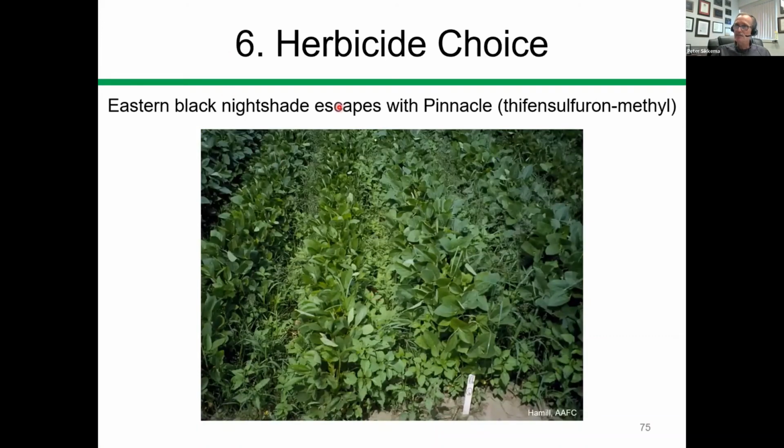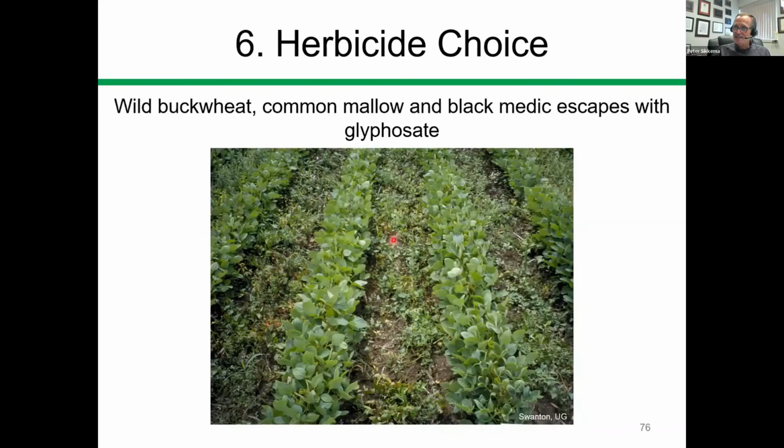Here you can see Eastern Black Nightshade escapes with Pinnacle. Pinnacle has no activity on it. Use Pursuit instead of Pinnacle. I think this is an amazing picture. It was an experiment by Clarence Swanton.